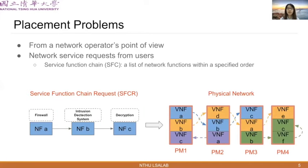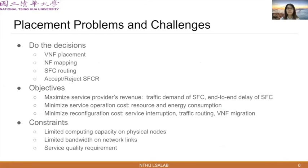One of the key challenges of network function virtualization orchestration is virtual network function placement. We consider the problem from the network operator's point of view, with many requests of network service that must be served. A network service is composed of a service function chain. To process service function chain requests, network operators have to initiate virtual network functions to host network functions on physical machines. The placement problem is to decide the placement of VNF, the mapping of NF, the routing of SFC, and accept or reject SFCRs.